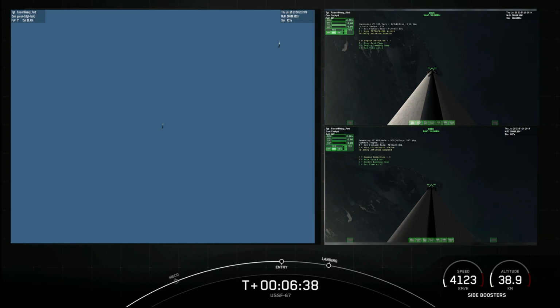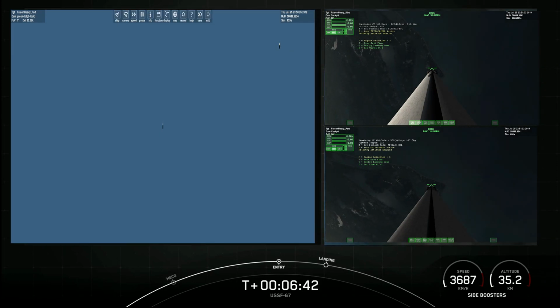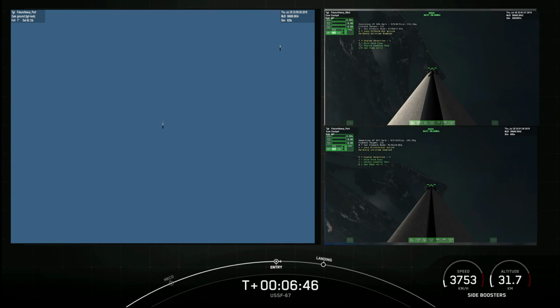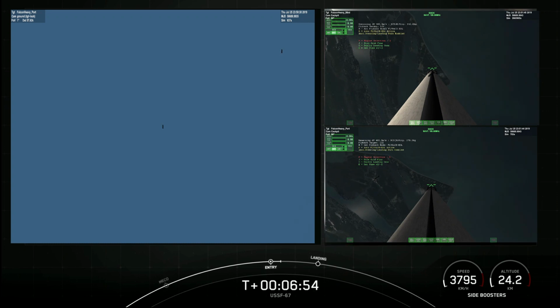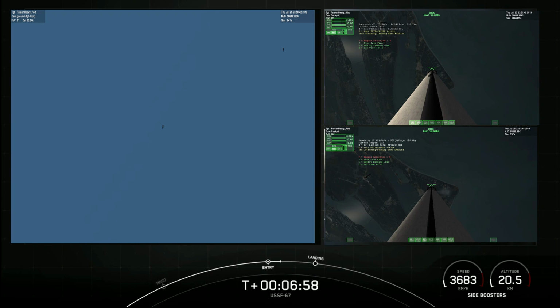Side core entry burn startup. And there you can see on your screen, the entry burns for these side boosters have begun. They're just about 12 seconds long. PY FTS has safed, and NY FTS has safed. And the entry burns for both side boosters have now concluded.